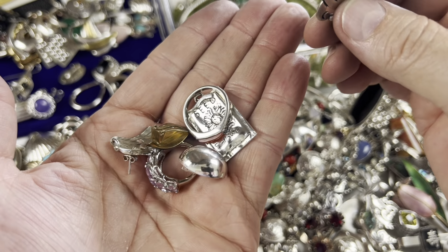You have an initial. Is it L or is it F maybe? This is a money clip. Oh, it's marked German silver. Okay, German silver is not silver at all. German silver is like alpaca or like Tibetan silver. Tibetan silver, alpaca, German silver, it's all the same. No silver content. That shouldn't be in there.